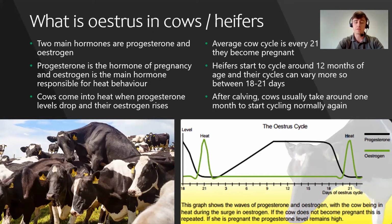And finally on this, after calving, cows usually take around 1 month to start cycling again normally. So any disruption to this process can be one of the most defining causes for poor fertility, and mainly brought on by excessive loss in their body condition after calving.